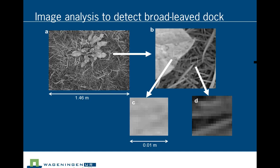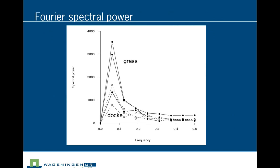Where the weed is, the texture is very even, the gray levels don't vary very much. And the grass, of course, there is a lot of texture. There's a large difference between the bright and the darker pixels. So if you divide the big image up in tiles of about 1 centimeter, for example, or smaller or larger, you can quantify the texture of each tile using a Fourier transform. And so if you then plot the spectral power of a tile versus the spatial frequency.